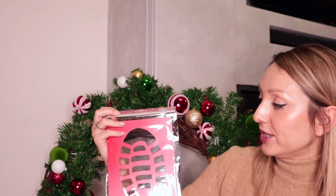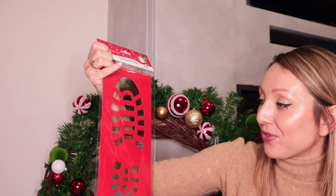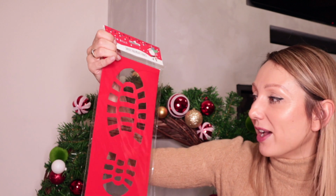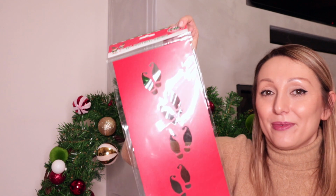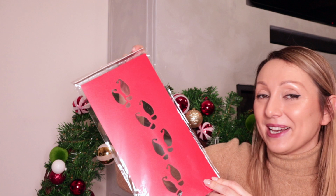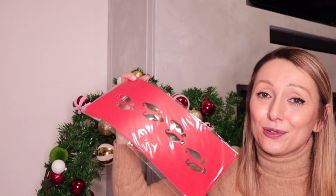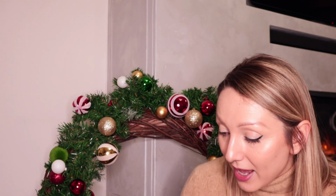So these were only 49p, and this is the Santa footprint stencil. So we did this last year and basically just sprinkled flour on it, or icing sugar, or whatever you want, and it's actually really cool. We did that leading up to the presents and the Christmas tree, and then this year I've also picked up these little elf prints as well, because we're doing Elf on the Shelf. So I think that will be really cool for the little elf footprints on there. And again, only 49p, and everywhere else these are so expensive. So 49p in Home Bargains.